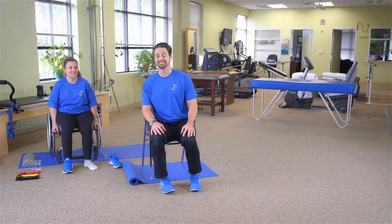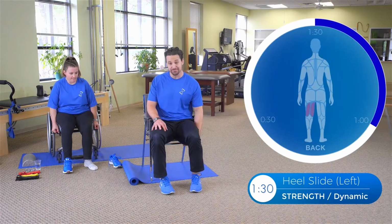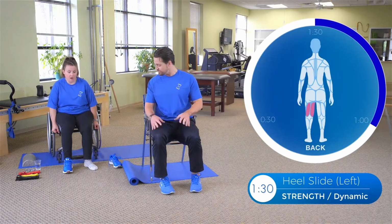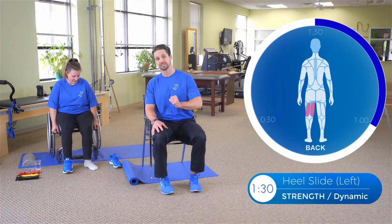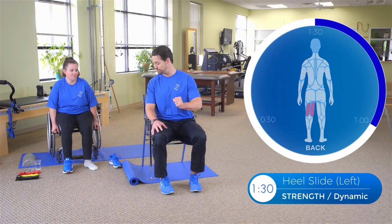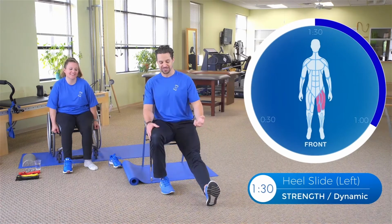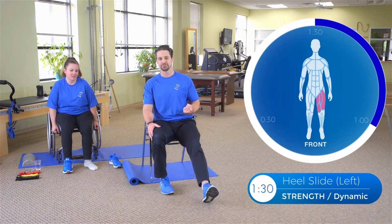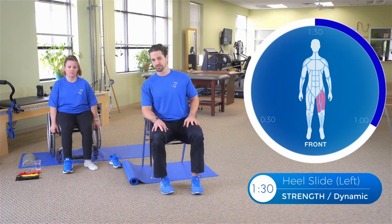We're going to execute a dynamic heel slide, which is going to actively work our hamstring as well as our thigh. Notice Miss Elizabeth has her shoe off, she has the sock. It's going to create a little bit less resistance to be able to move through the range of motion. I'm going to execute it with the shoe. It's just going to give me a little bit more resistance, a little bit tougher for the movement. You can make sure you're noting that in your progress journal so you know what you did during the set.